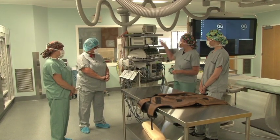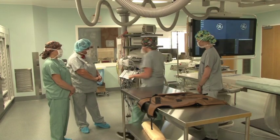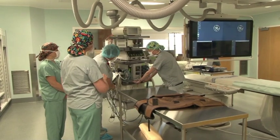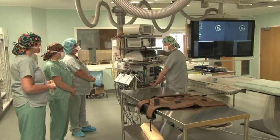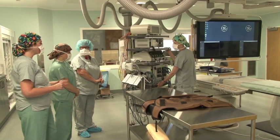Becca can demonstrate to you that we have a lot of our equipment on one of these new booms, one of these new towers. It moves very well. There's a green button and a blue button, and if you have to move that around, just a little bit of a push, but it moves very well. Are we allowed to touch that? Oh, absolutely. You can slide that back and forth if need be.